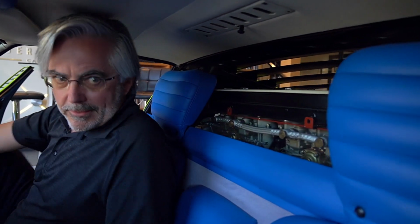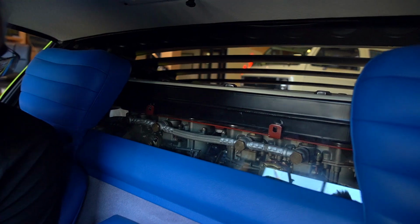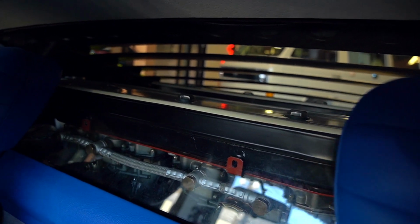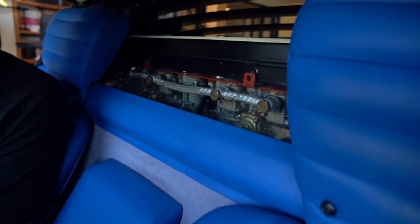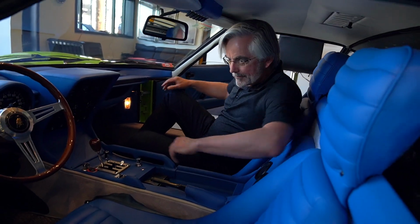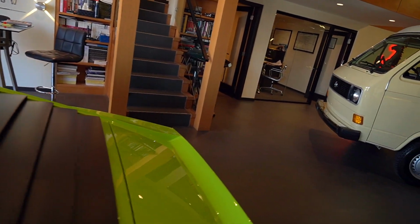Moving into the back, you can see one of the great examples of having the engine right behind you. We've got this fabulous V12 sitting right behind us. It's fantastic when you're listening to it when you drive. It's an incredible sight as well for anyone who looks into the car. I'm going to open up the car. I'm going to start with the front end.